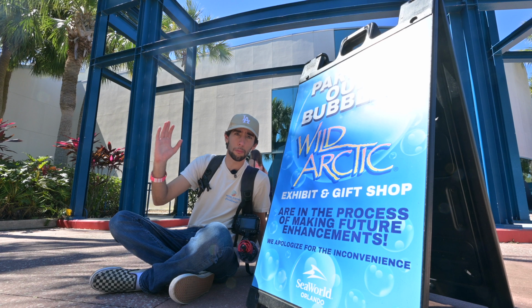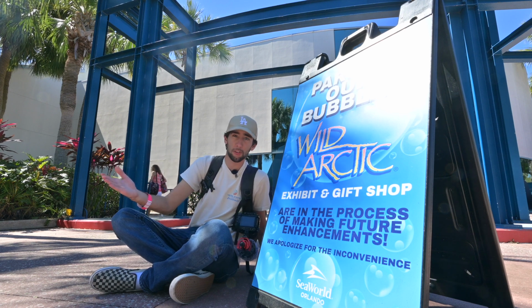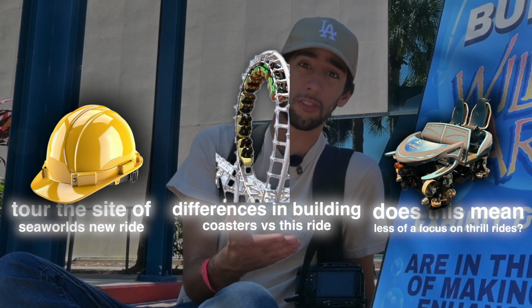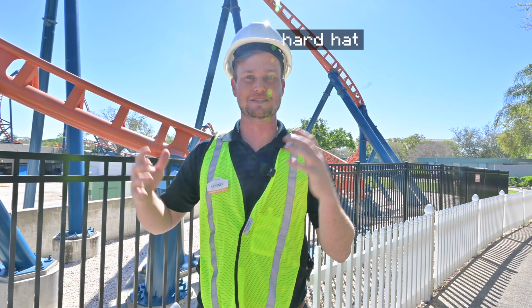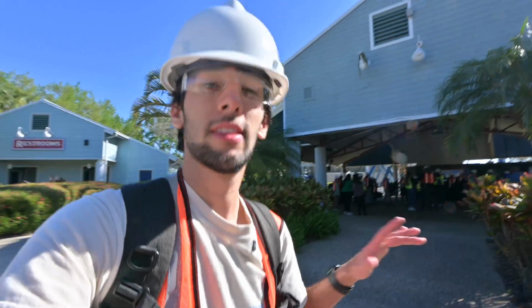And so lastly, what does this brand new attraction mean for the future of SeaWorld with a recent focus on family attractions? Does this mean we're going to see less of a focus on thrilling roller coasters? I sure hope not. But the most important part of this entire tour, and something you'll notice with all the guys in there, they have hard hats, they have construction vests, and I have none of that. So we gotta change that. All right, they're letting us in, so let's go.